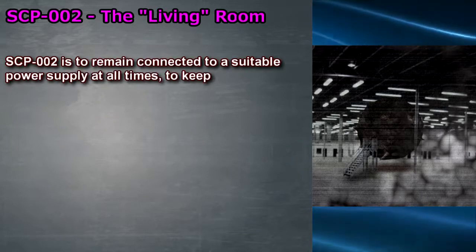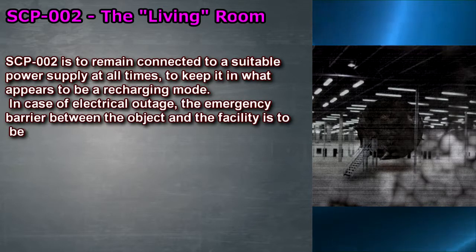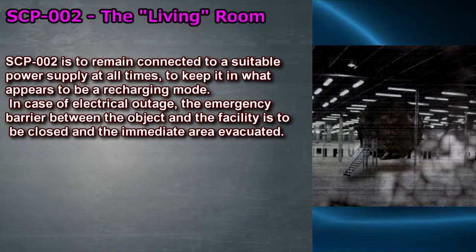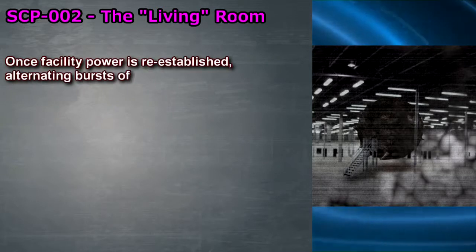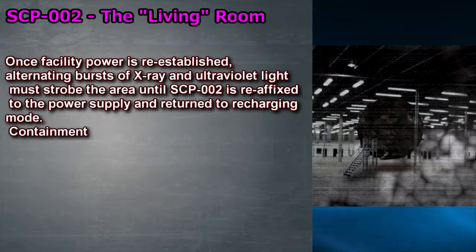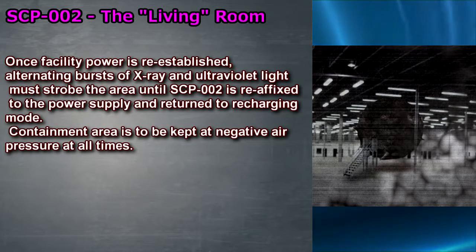SCP-002 is to remain connected to a suitable power supply at all times, to keep it in what appears to be a recharging state. In case of electrical outage, the emergency barrier between the object and the facility is to be closed and the immediate area evacuated. Once facility power is re-established, alternating bursts of X-ray and ultraviolet light must strobe the area until SCP-002 is reaffixed to the power supply and returned to recharging state.